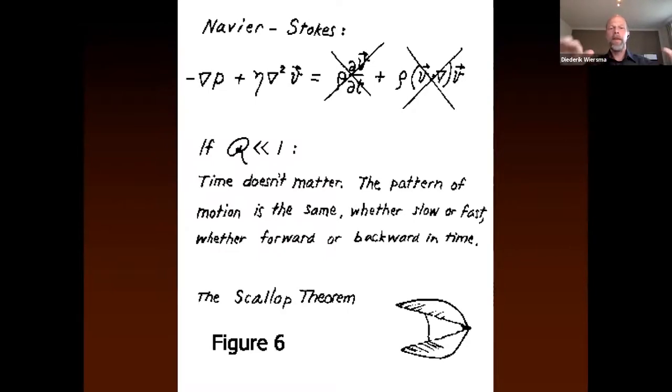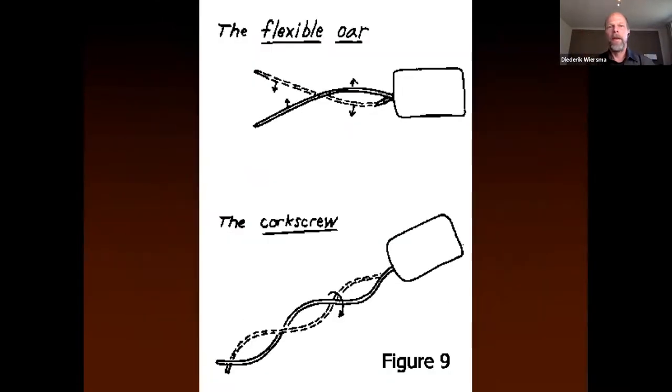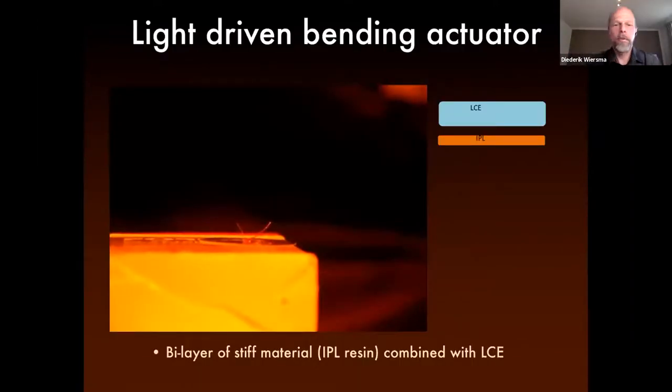So you have to make some kind of movement that is not reciprocal in time, because if you do something fast like that and slow like that, you're exactly where you were before if you're so small. And here are some strategies for swimming, which are of course adopted in nature, like the corkscrew over here. This is just twisting all the time like a drill, and you're basically drilling yourself through the fluid, if you want. And this is flapping up and down, and this is also creating a movement which allows you to go in a certain direction.